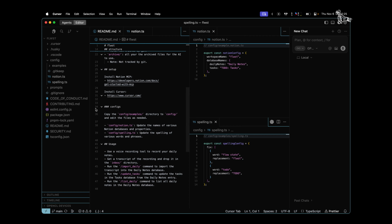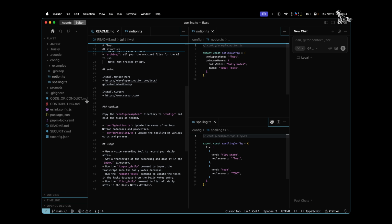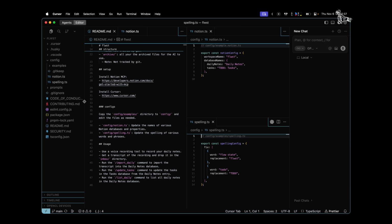I found whenever I'm doing the voice transcription, Apple's Voice Memos app is great at getting the gist of things, but frequently when I'm working on a specific project and I have branded names of things, it'll get them wrong a lot. So this is just a way for you to get the AI to fix those commonly misspelled words in your daily workflow.